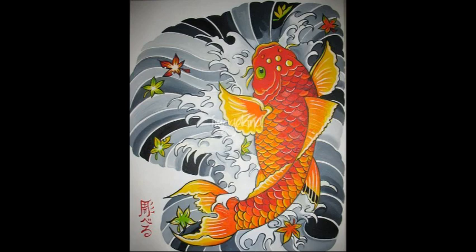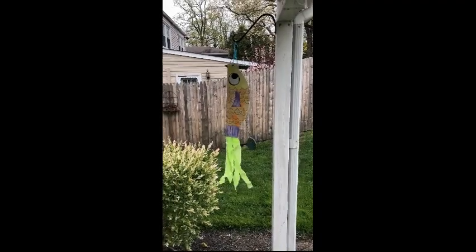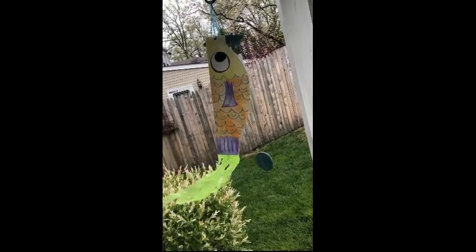And we are going to be creating these beautiful carp fish kites to represent the festival that happens every May 5th. Now here is one that I made and hung for my family, and you're going to be creating one for you and representing you and your family.